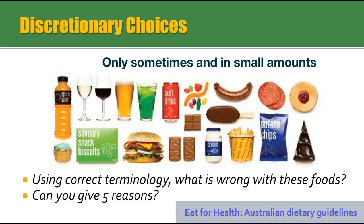So the thing is that with these discretionary choices, the reason why they suggest that you are allowed to have discretionary choices is because no one has fantastic willpower. Food is also a pleasure as much as it is sustenance, and people will often indulge in that, whether it be sweet or salty or alcoholic beverages. So the Australian Dietary Guidelines do acknowledge that you will be making discretionary choices, but it's obviously to limit them and only have them sometimes in small amounts, rather than cutting them all out together because it's not going to be possible. Most people can't do it.